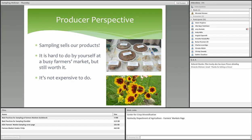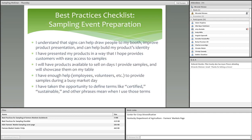What a great presentation. Like she said, it's not expensive and it will sell your product. So real quickly, we're just going to go through our best practices checklist. This is just a small portion of what is on our checklist. But I also want to let you all know that in the files box in the bottom left corner of your screen, you can download our best practices checklist, our list of frequently asked questions, as well as the whole best practices manual. So please take advantage of these resources. I know Tim mentioned them earlier, but they're there for you to use and upload to your own computers.